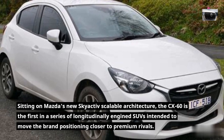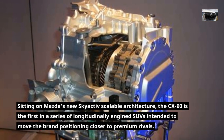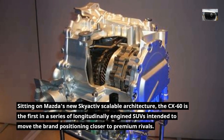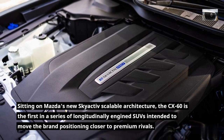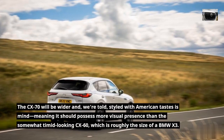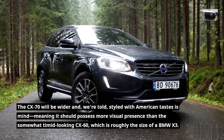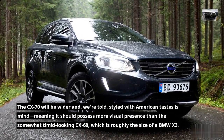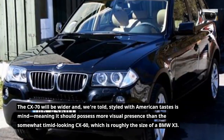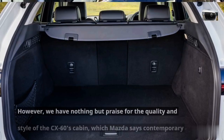Sitting on Mazda's new Skyactiv scalable architecture, the CX-60 is the first in a series of longitudinally engined SUVs intended to move the brand positioning closer to premium rivals. The CX-70 will be wider and, we're told, styled with American tastes in mind, meaning it should possess more visual presence than the somewhat timid-looking CX-60, which is roughly the size of a BMW X3.